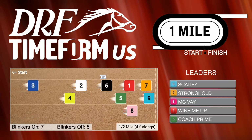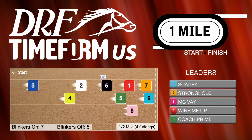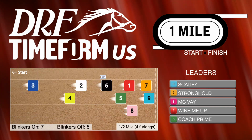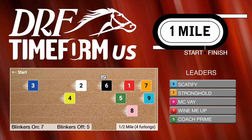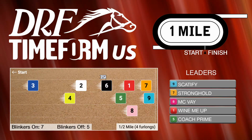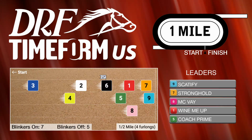When I see this, Scatify, he went pretty fast in his debut, and I think he's a little bit of a wild card. You don't really know what you're getting. It was an impressive debut, but now he's got to kind of step up here, going from the 6 furlongs to the mile distance. But he has the outside draw. I think he's going to be forwardly placed, and I agree with what you said about the others as well.